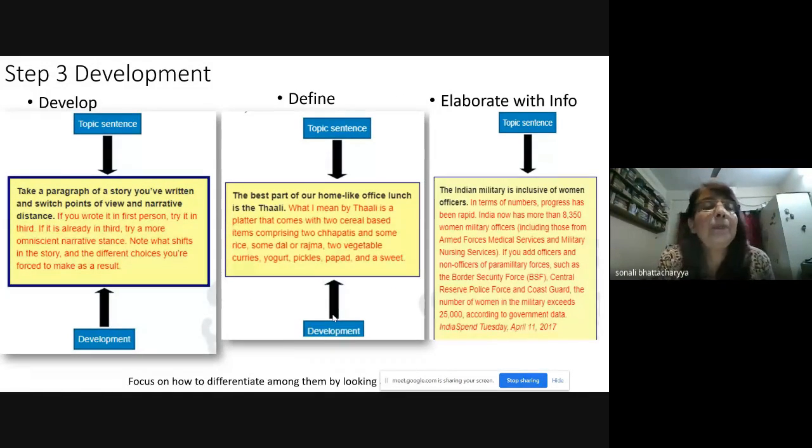Now, as you move on to the development stage, as you work at this stage with your learners, remember with expository writing, there are 3 basic kinds of development you would expect to have. The first kind is the develop kind, the development kind. The second category is the define category. This is the kind of expository text you might also find. And also you might find a third category where there is basic elaboration of a simple statement. So I've just given you 3 small examples.